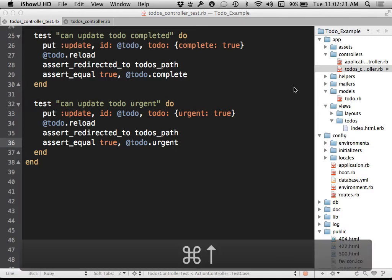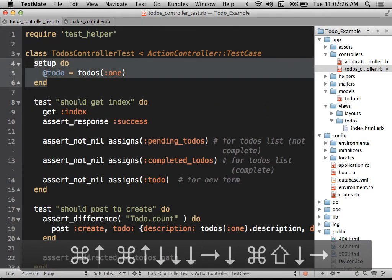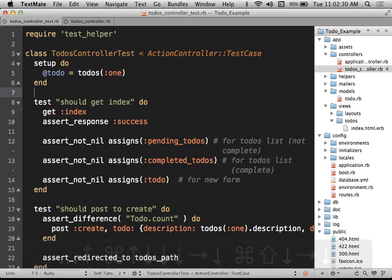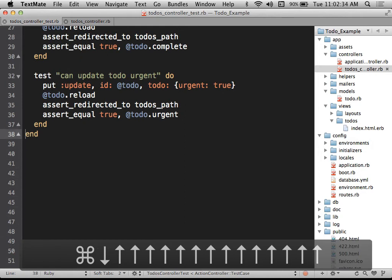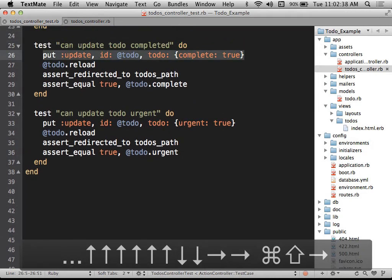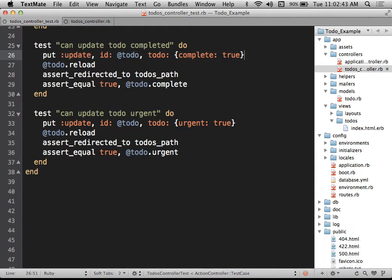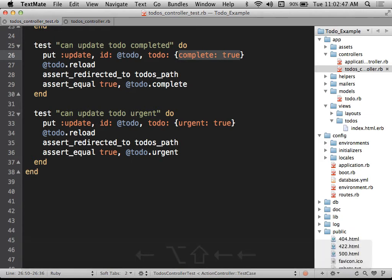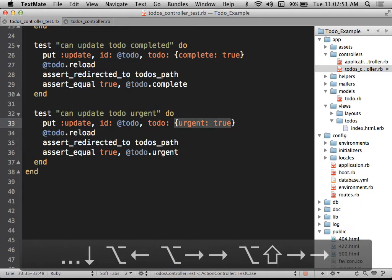Right? Basically, for these two tests, both of them have a setup method that runs first that loads a to-do item, grabs one of the to-do items from our fixtures, essentially from the database. What happens then, with both of them, is they then take that to-do item and submit a put request to the update action of the to-do controller and submit the actual value that they want to have updated. So complete true in the case of one of the tests, urgent true in the case of the other one.